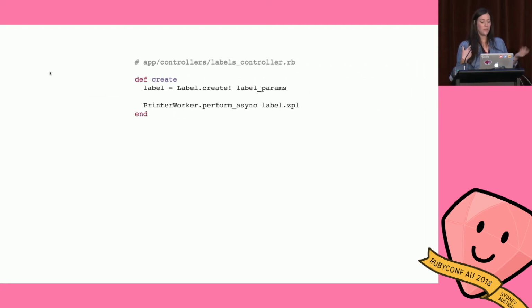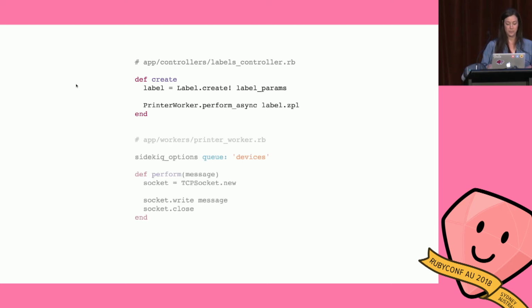So this is some example code. Just for those of you that aren't familiar with Rails, there's probably a couple. This is the Rails controller, and it handles the incoming request from the web browser, and then it kicks off a Sidekiq process, or it doesn't really kick it off. It adds it to the Sidekiq queue, and it performs the TCP socket, it opens the socket to print it, sending it to the printer.